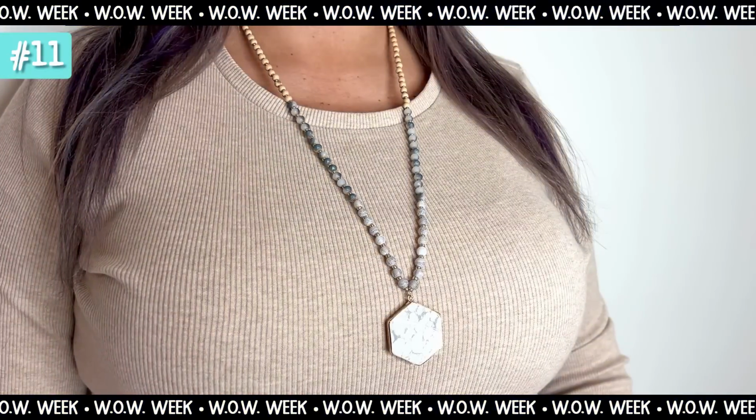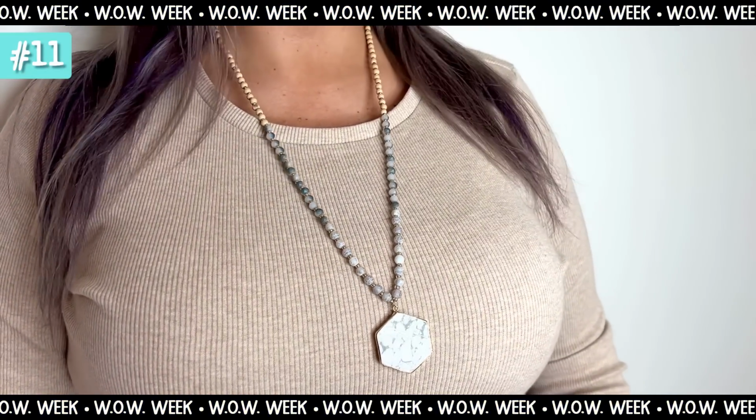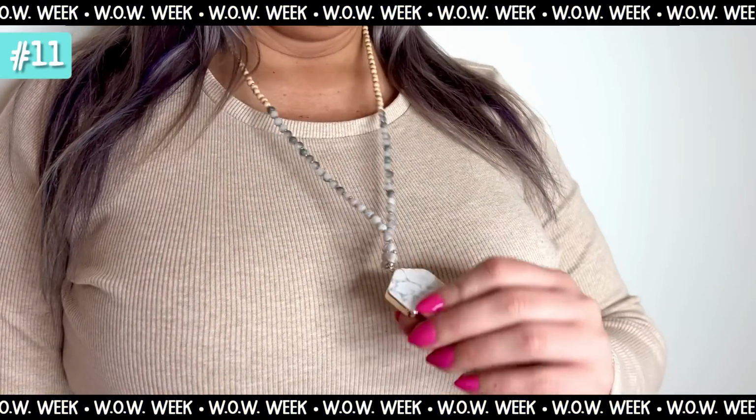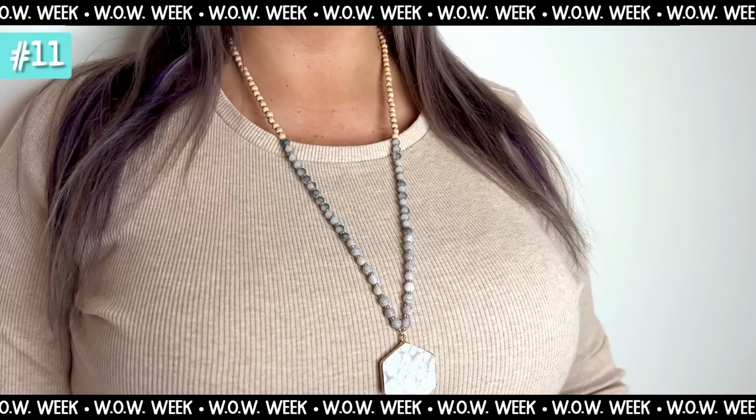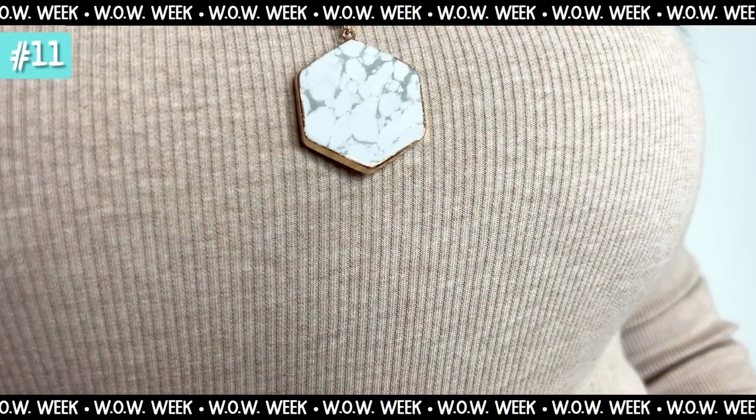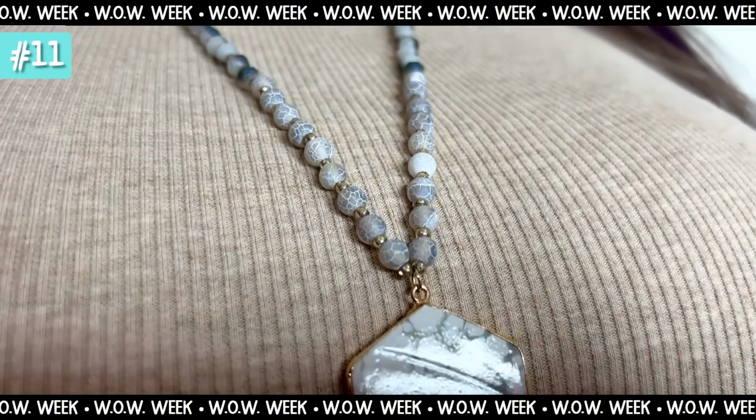This next one is pretty fake looking, but is that a hexagon? 6 sides? Yeah. And it's marble, and I do like that it is on both sides, because that is not the case with every single one. So if it flips, you're good to go. And it's got gray, but it also has that wood color, and I love me some tan and gray together. If you're not new here, you know that. So that is one thing that really attracted me to that one.